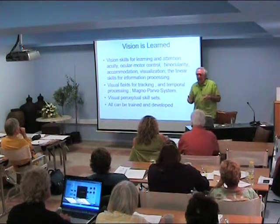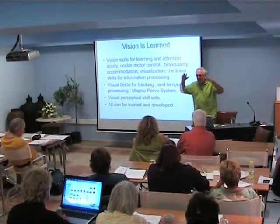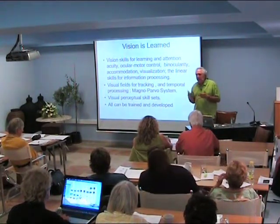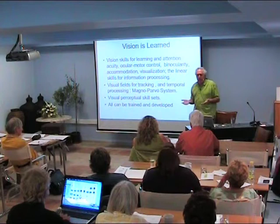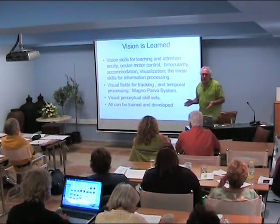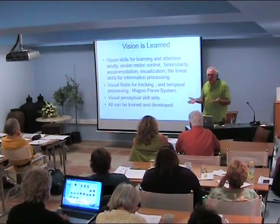Coordination tells you where it is. Peripheral vision tells you where it is in space relative to you. So all these different processing skills of vision can all be trained, they can be improved, and they develop throughout our whole life. And we train people that are 100 years old to get better vision in these processing problems.